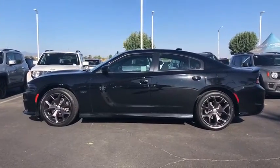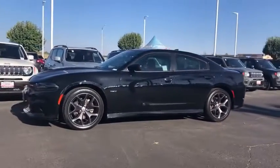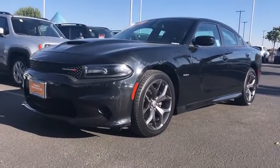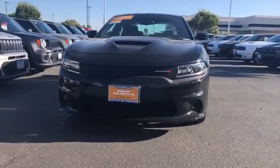trip computer, remote keyless entry, overhead console, tachometer, panic alarm, brake assist, front bucket seats, power driver's seat, rear view camera, driver vanity mirror. Searching for a dependable vehicle that looks great too?